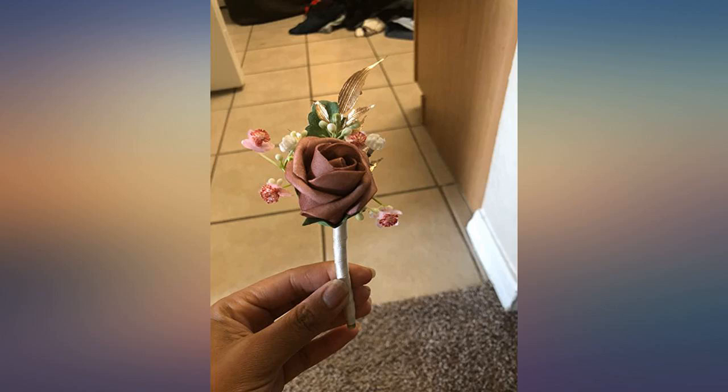They were perfect for our burgundy and dusty rose wedding. My groom and his guys looked awesome with them on. They were nice and sturdy.